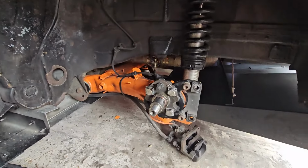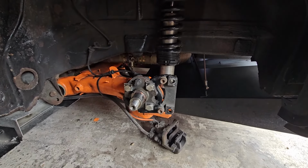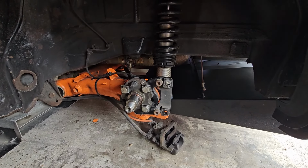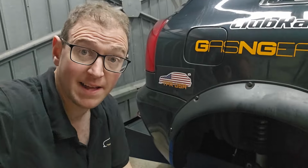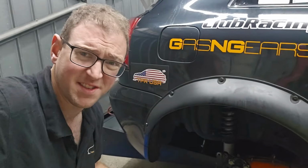And I reckon that's worked pretty well. So I'm going to get the wheel bearing back on, and the disc and everything, and that's one side done. Right, so that side done, onto the other side. Basically, it's the same, isn't it?